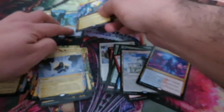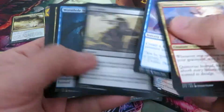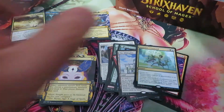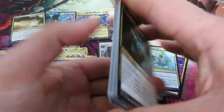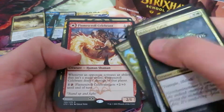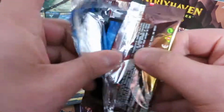This artwork, there were some controversies regarding this artwork because the artist admitted stealing part of that artwork. Quandrix Command, and another Duress, and Lesson foil. Obviously the best card you can pull in these boxes is Demonic Tutor. There's a Celebrant, Snake Ray. This most expensive card, one of the most beautiful in terms of artwork.